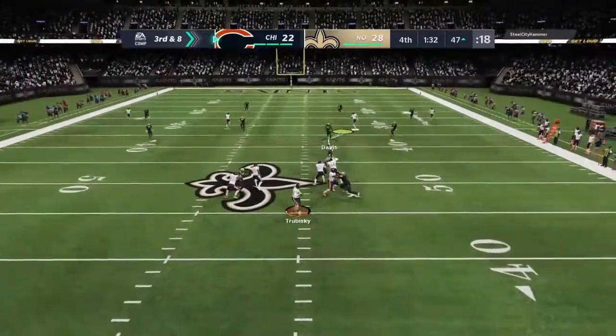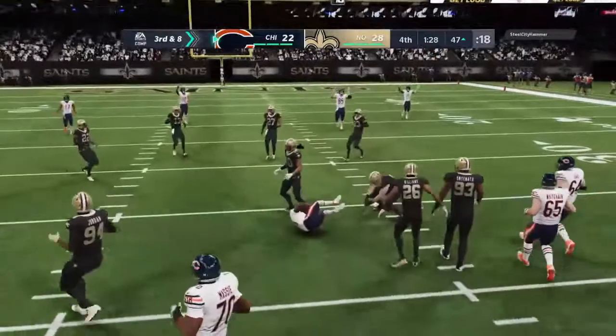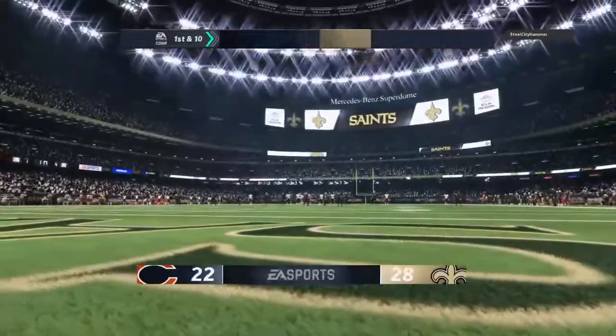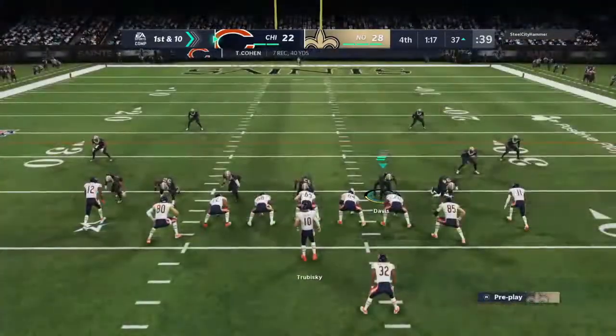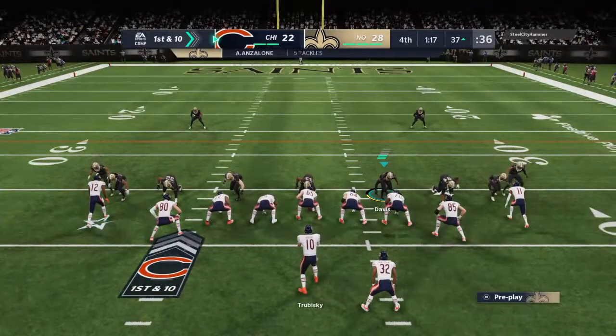It's Trubisky. They'll leave it for Cohen to clean. And he will have a first down. I don't like you. I know you don't. By the offense, as they'll get a chance to talk it over after picking up the first down.